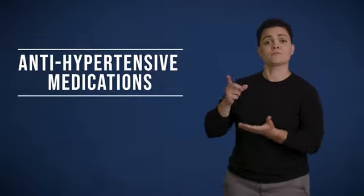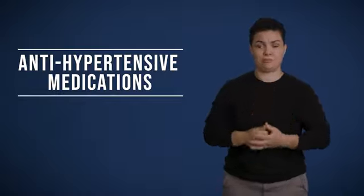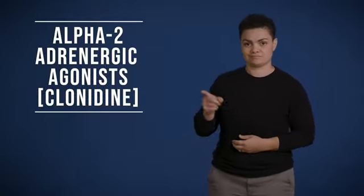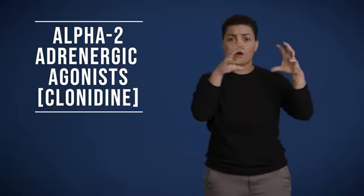Antihypertensive medications. Now I'd like to discuss antihypertensive medications. These medications are traditionally used to treat high blood pressure. However, they have additional benefits with anxiety symptoms. There are two types of antihypertensive medications. The first type are beta blockers, also called propranolol. Beta blockers block the physical symptoms of anxiety, like rapid heartbeat and trembling, helping to reduce the physical experience of anxiety. The second type are alpha-2 adrenergic agonists, also called clonidine. These help reduce neurotransmitters associated with anxiety and may produce a calming effect.